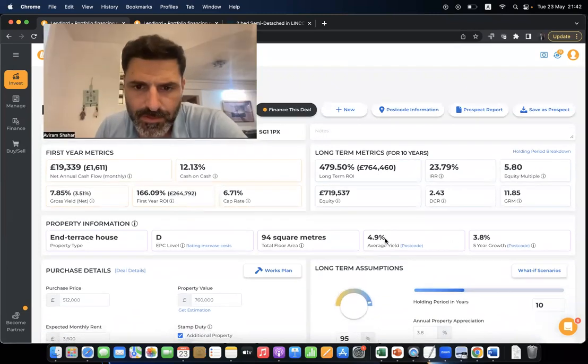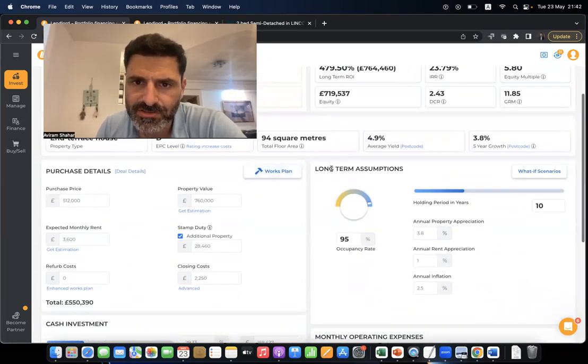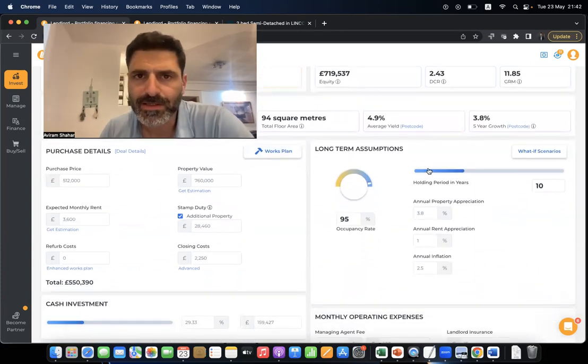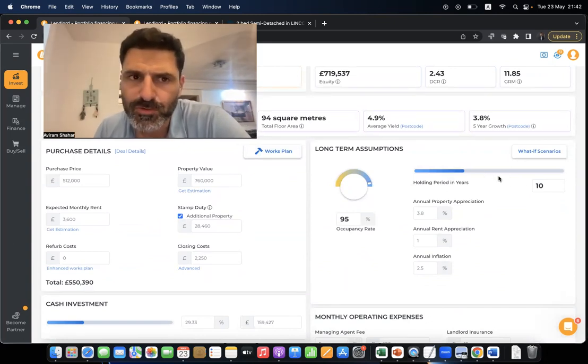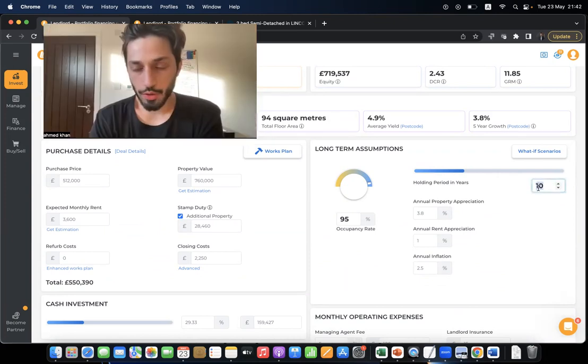All right. And then the last section is the long-term assumptions. When you look at the rental deal, would you look at 10 years or more, 20 years? You know, it's a long-term investment. Yeah, I have no intention of selling. So 10 years, 20 years, my plan is to hold on for a very long time.